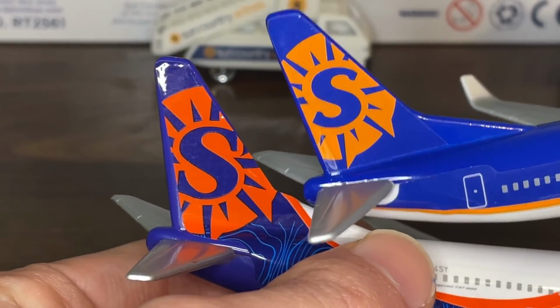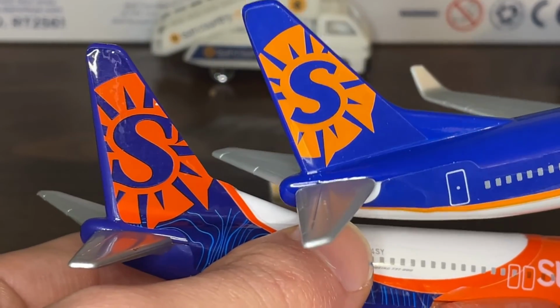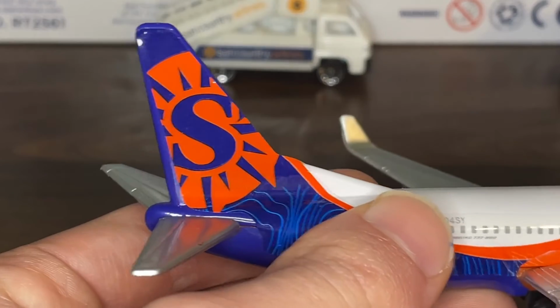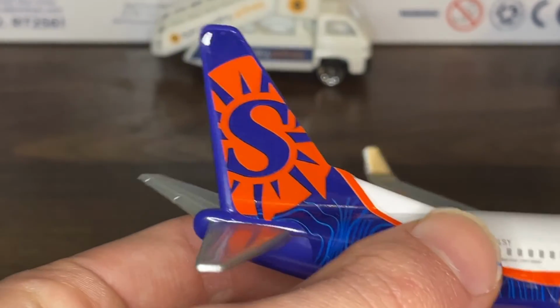And the S, if you can tell, the S is also a little different. The S on the other one has a little bit more curved edges. And then the S on the newer one kind of looks like that Times New Roman font, I guess is what you can kind of say. It's a lot more simplified.